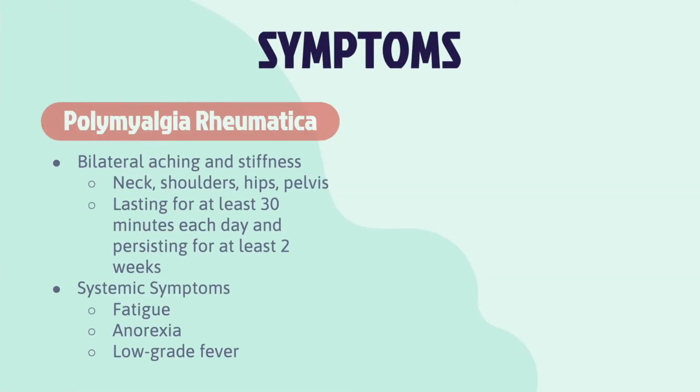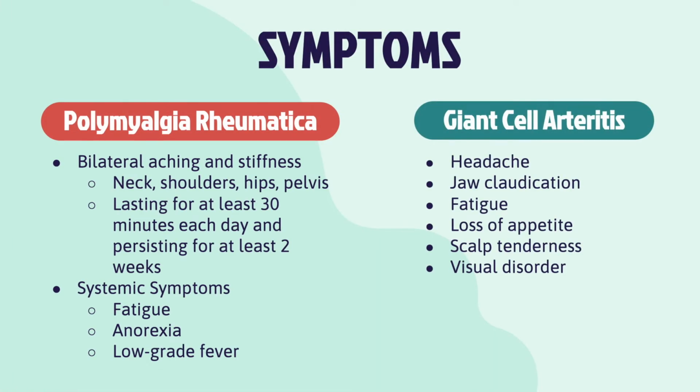PMR symptoms are systemic, involving aching and stiffness on both sides of the body that last at least 30 minutes each day and persisting for at least 2 weeks. Sometimes aching and stiffness can appear quickly at various times of the day or night. Besides aching and pain, individuals may experience fatigue, anorexia, or fever.